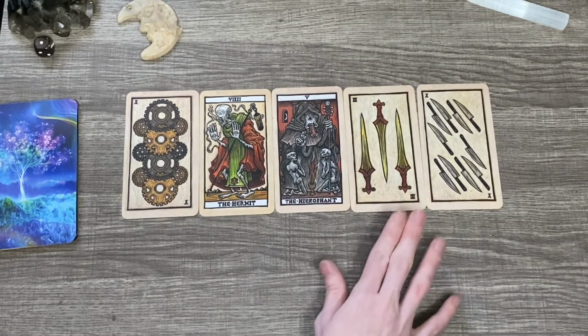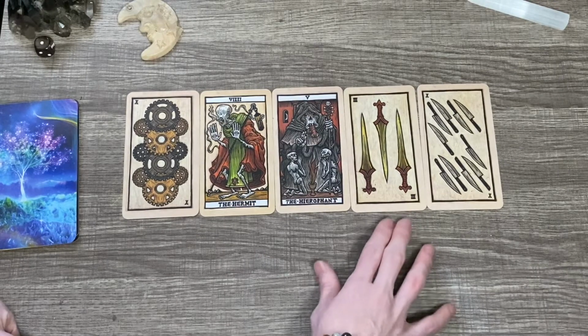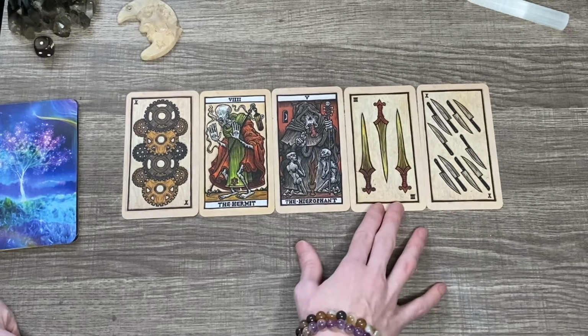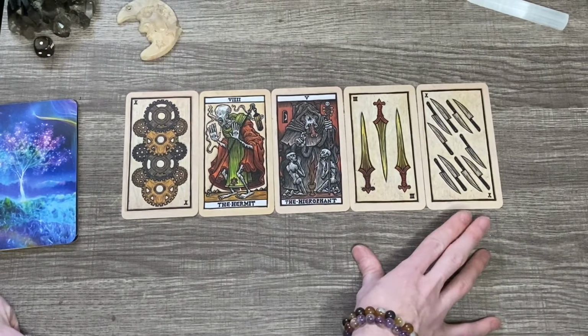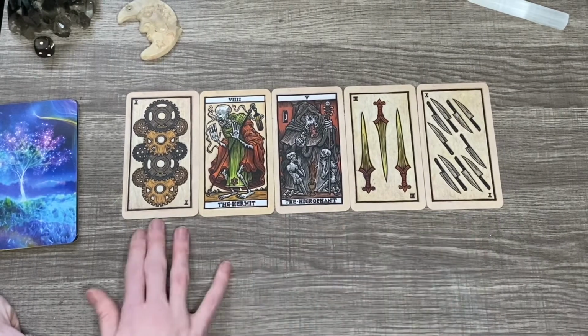So the Three of Swords is all about needing to speak your truth, because there is something that's keeping you from being happy, whatever that is. And then the Ten of Swords is, you know, it's coming to an end. Even though with the 10 over here, I love that you do have two 10s here.